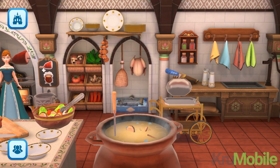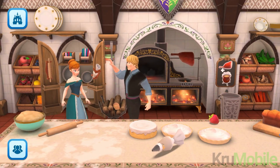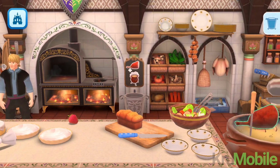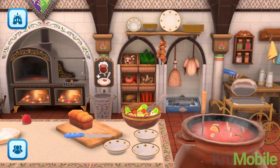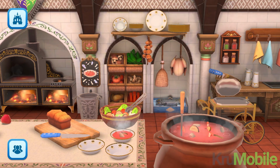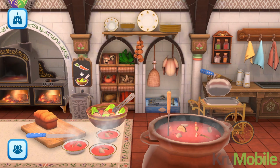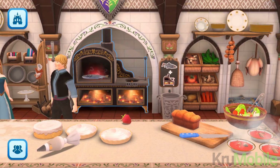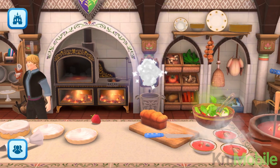Kristoff loves making stew. Who is this for? It smells so good. Slice it with a knife to serve it. Serving Kristoff's stew recipe is easy. Just move the serving spoon over a bowl. Put the meat in the oven to cook it. What a great idea!